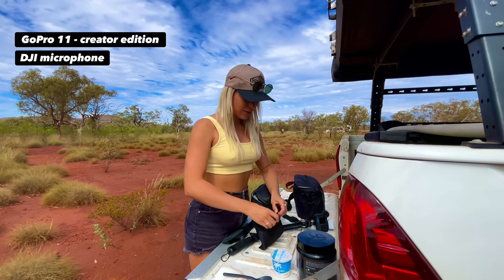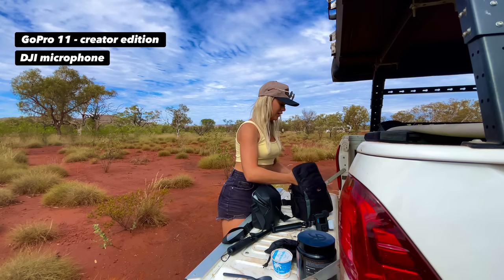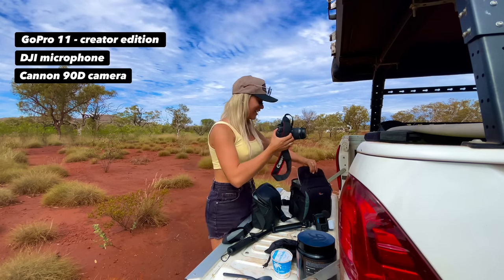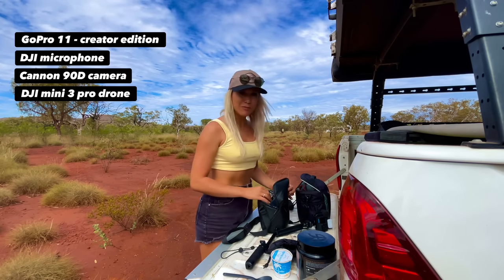Then I also have a camera, which is not new. I've actually had this for a couple of years now, obviously just to take photos. It's a Canon 90D. Yeah. So that's that. And then last but not least, I got a new drone, which I'm really scared to use.